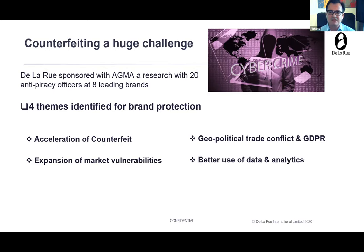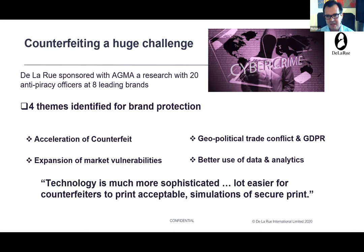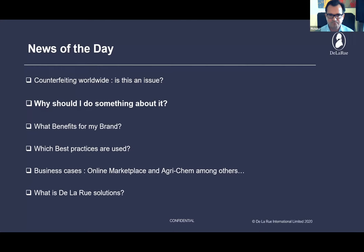Better use of data analytics. Too much information is killing the information today. So how can I get the right insight coming from this big data and monitor efficiently how to combat illicit trade activities? So you can see that technology has two faces, right? Obviously, it's much more sophisticated, but it's also a lot easier now for counterfeiters to print acceptable simulations of secure prints.